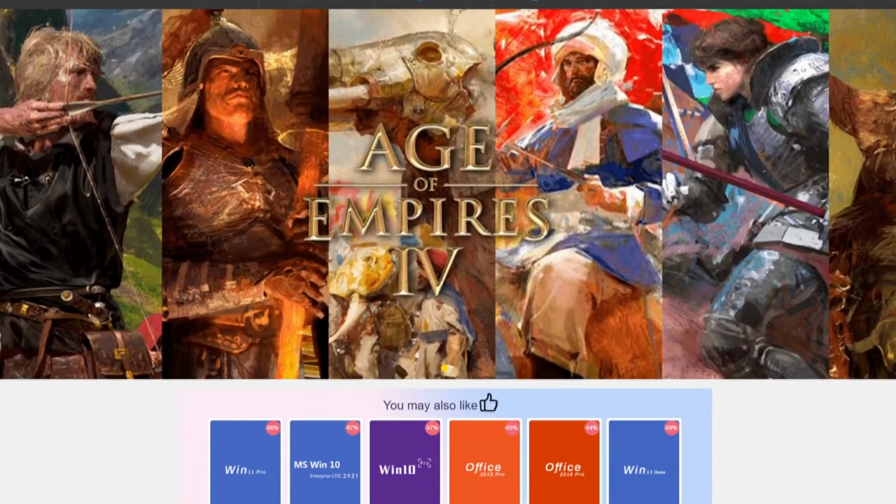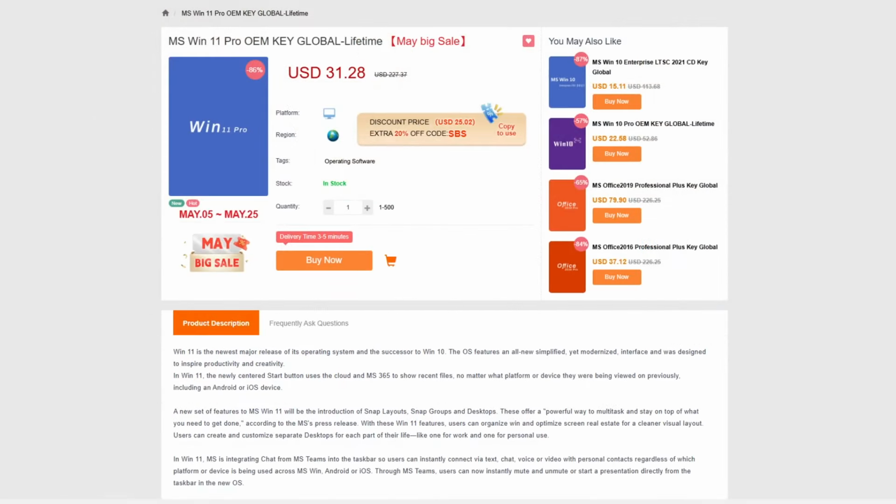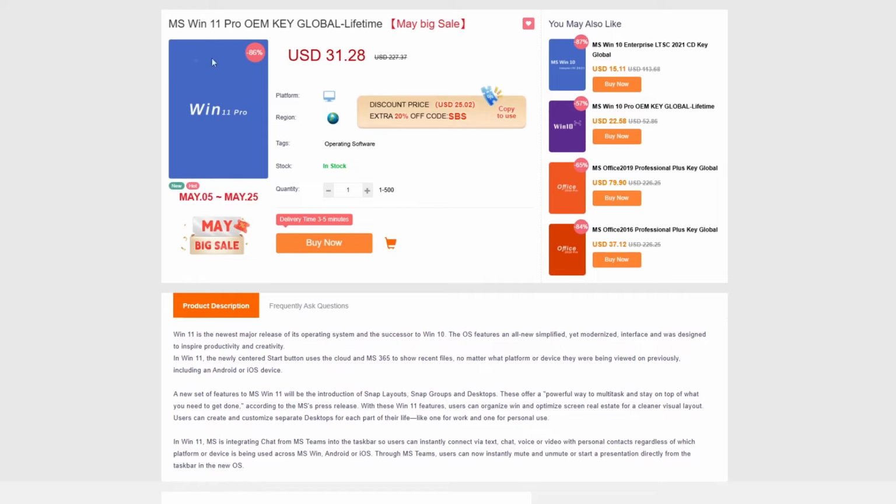VIP-SCDKey. So you just got a new PC, but installing Windows 11 is turning out to be a real hassle, and the official price, well, you know, it's way too high. That's when I found VIP-SCDKey. Just gonna head over to the Windows 11 CD keys page and boom, problem solved.